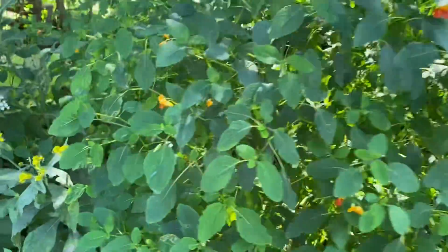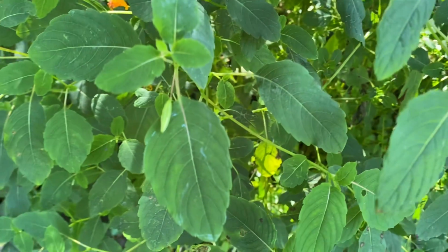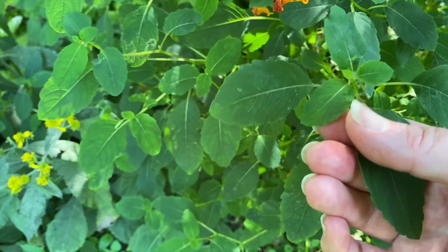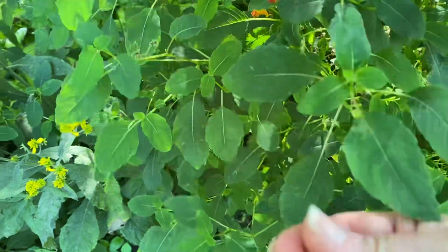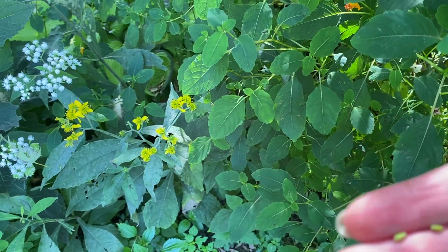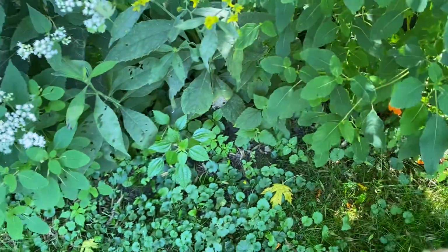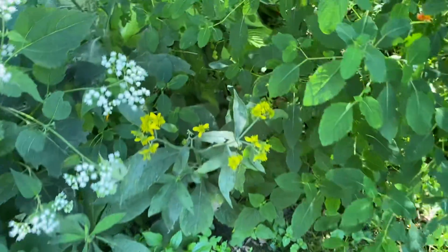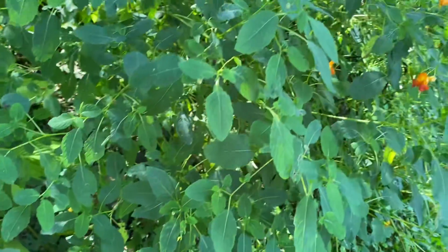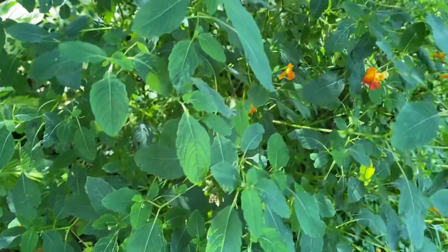Now here, I'll show you one that's not ripe. This one is still under tension and it still will explode, but let's take a look when it does. You have to really squeeze it to get it to pop. And when you take a look at the seeds, they're small, they're immature, and they're green, so these aren't ready. It's difficult to spot when they're ready, but I had to do this hundreds of times back in college.